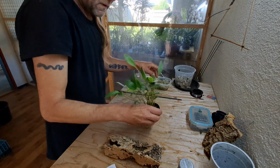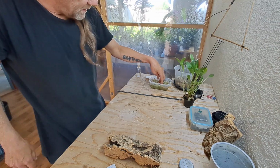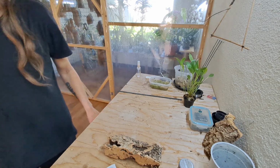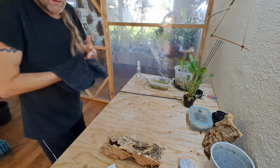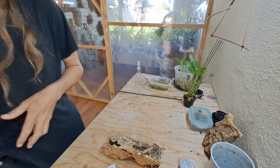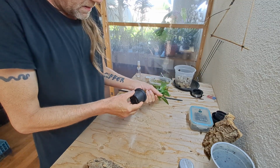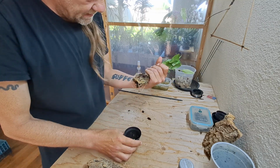These need a lot of moisture going on wet. That's probably the reason why it never flowered. It's just not wet enough. It's always good to bring a towel. There may be some background noises. I'm charging my battery and the fan is running in the grow room. So yay, that's noisy. Okay. Yeah, that's about time.